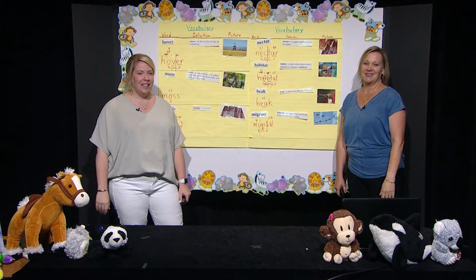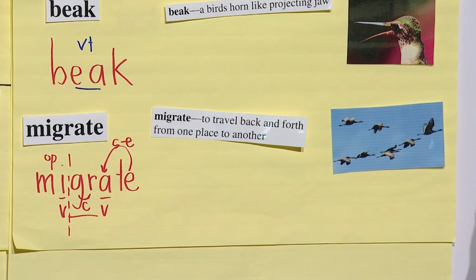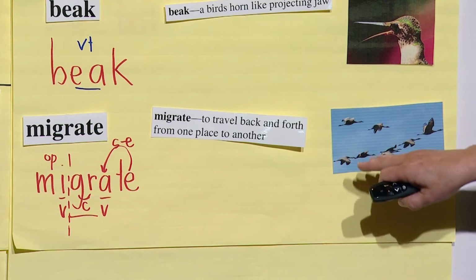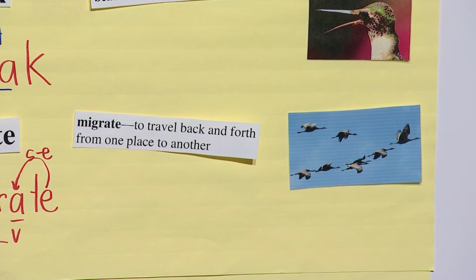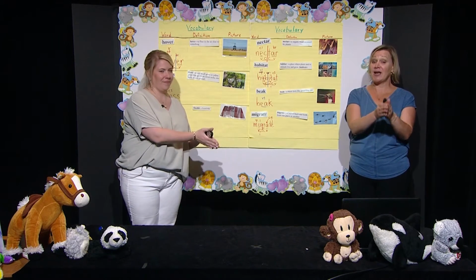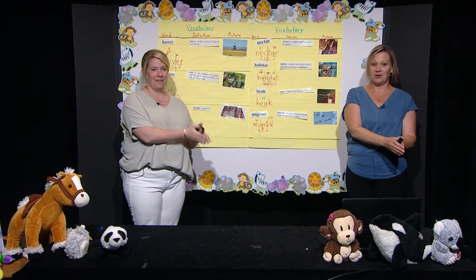Awesome. Very good. So our last word is migrate. Migrate means to spend part of the year in one place and part of the year in another place. In the picture, the geese are migrating to their next home. And these are Canadian geese, so maybe they're flying south for the winter. Yeah, looking for somewhere warm. So let's use our hand motions to show migrating from one place to another. We're going to chop, migrating from one place to another.